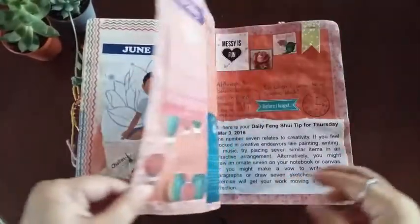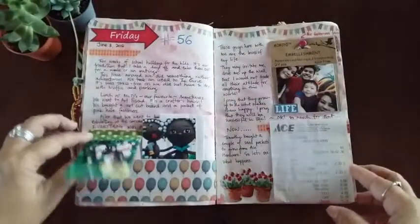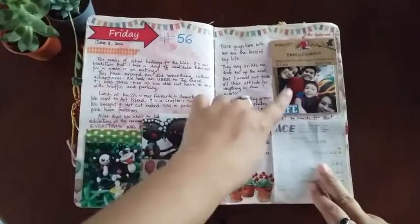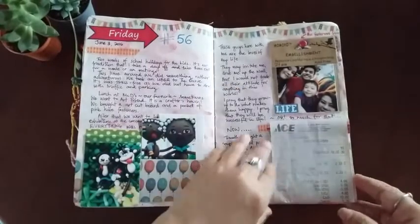This is for June. So June, we had a short school holiday, so I took the kids out. So there's a picture of us here.